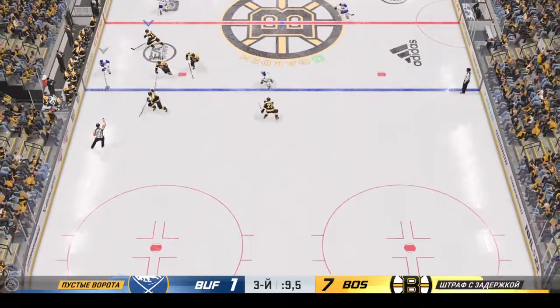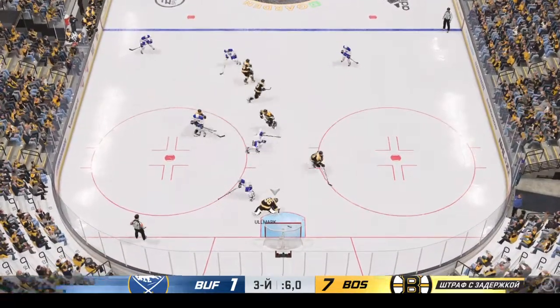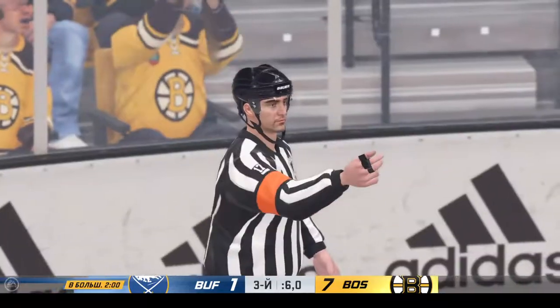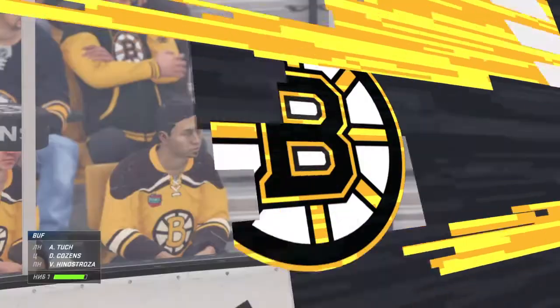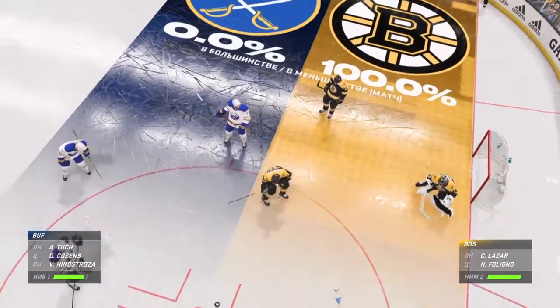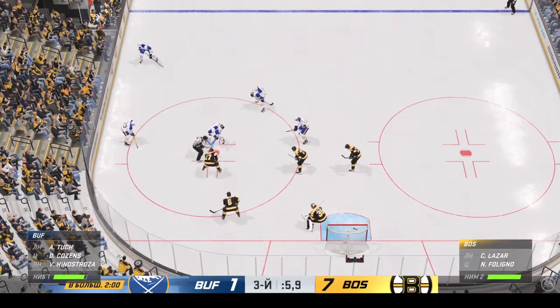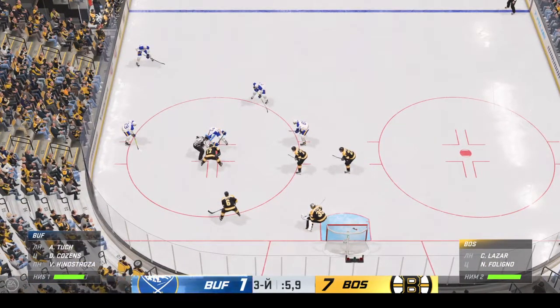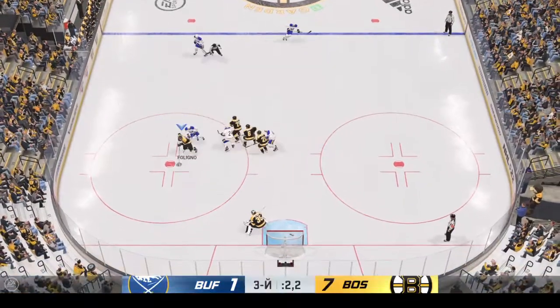Oh, the officials were all over that trip. And with the delay penalty called, they get the extra attacker out here on the ice. Here comes the sentence. They played so well tonight. Very few moments like this where they have a little bit of a brain cramp and take a penalty. Buffalo's won the draw. Here's a chance right in the slot.